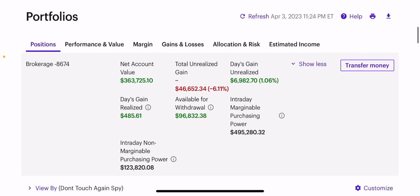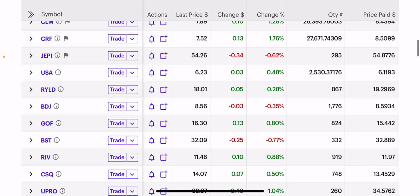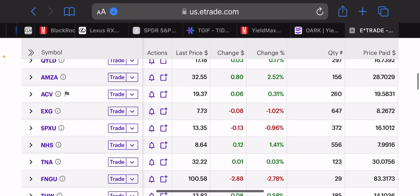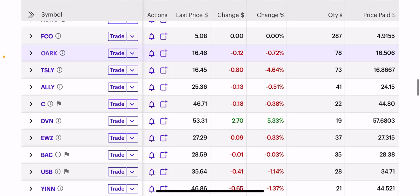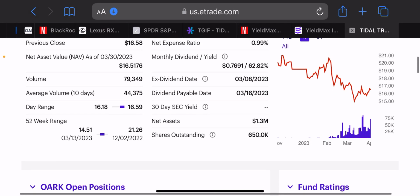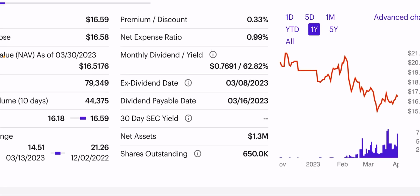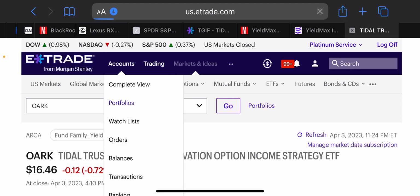Yes, we see some decay, some NAV erosion, but that's being offset by the dividend. And when the stock does have a dividend, by the way, be aware that it will drop by that equivalent amount at that time. So OARK, when is the next time that OARK has its dividend? When is the X date? It is on the 8th. So if you get in by the 7th of this month, you will receive this dividend. So you have to get in before that X date to get this dividend.